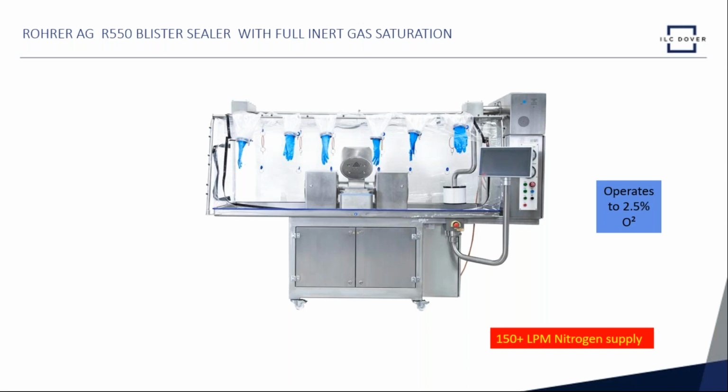Now, the reagents in this diagnostic device needed to be sealed in a very low humidity, super low oxygen content environment. So by pumping in a very high flow of nitrogen through this enclosure, we managed to get it to 2.5% oxygen and virtually zero humidity conditions, which is what the customer needed to extend the shelf life of their medical diagnostic device. Here the nitrogen flow was around about 150 litres per minute.